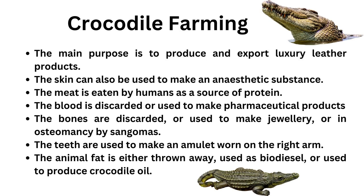The bones are either discarded or used to make jewelry. They're also used in osteomancy by izangoma isichithamathambo, or bone casting diviners. The crocodile teeth are used to make an amulet that is worn on the right arm for protection. The animal fat is either thrown away, used as biodiesel, or used to produce crocodile oil.